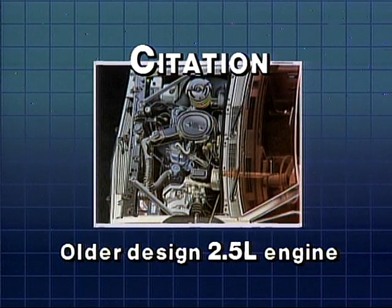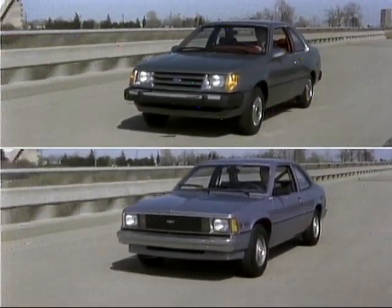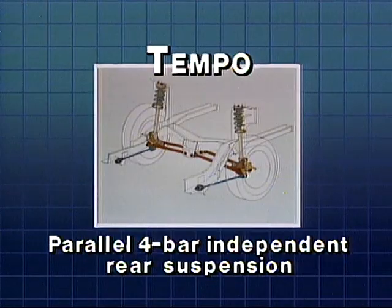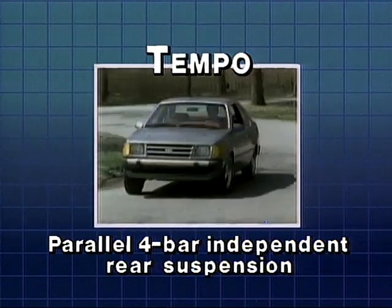It's fuel injected and is a good engine, but the basic design dates back to the 70s, even before Citation came out. Both Tempo and Citation have McPherson strut independent front suspension so that each wheel can flex with the bumps without passing the jolt onto its companion wheel. But only Tempo has full independent rear suspension, using McPherson struts and a unique parallel 4-bar independent suspension for a comfortable ride and excellent cornering stability.